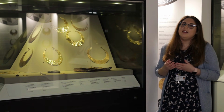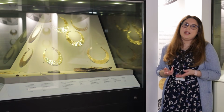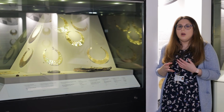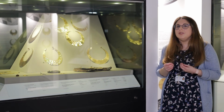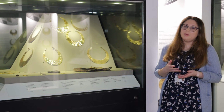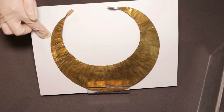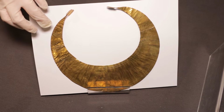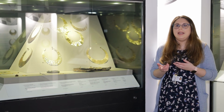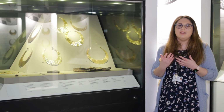Closely linked to the Sundisks are these objects here called lunulae, or lunula is the singular. These also date to the early Bronze Age and are very characteristic of the early Irish Bronze Age. Over 100 have been found in Europe, with around 80 of these found in Ireland, and it's thought that those found outside of Ireland are exports or copies of Irish objects. If we look at our replica here, we can see their crescent shape in more detail, and it's thought that these are stylized representations of the moon, hence why we call them lunula, meaning little moon. Again, these are made from hammered gold and the decoration has been incised onto them.